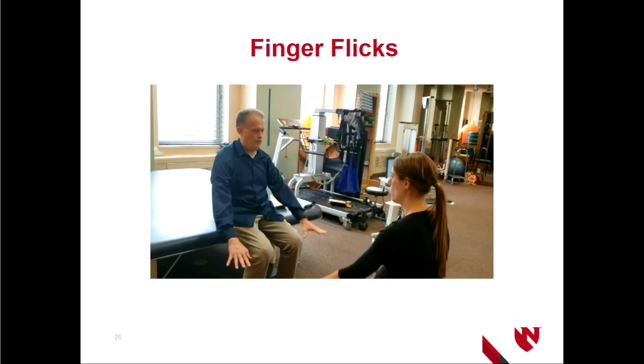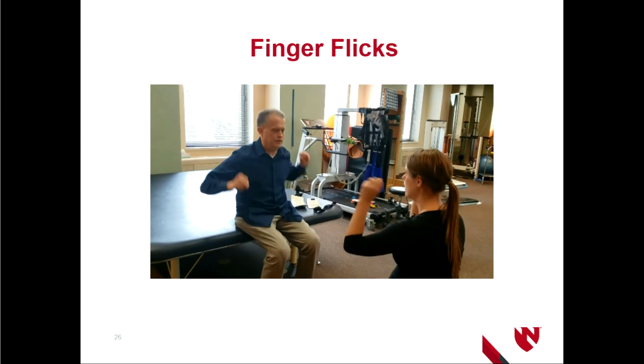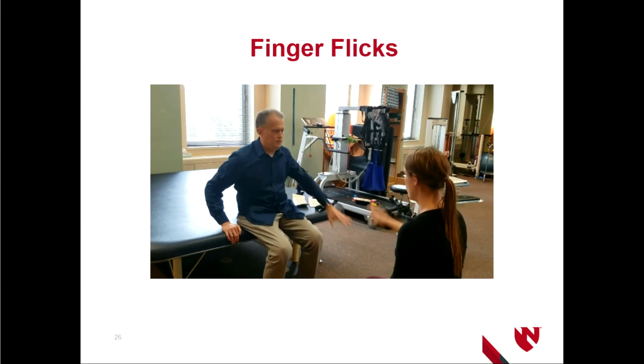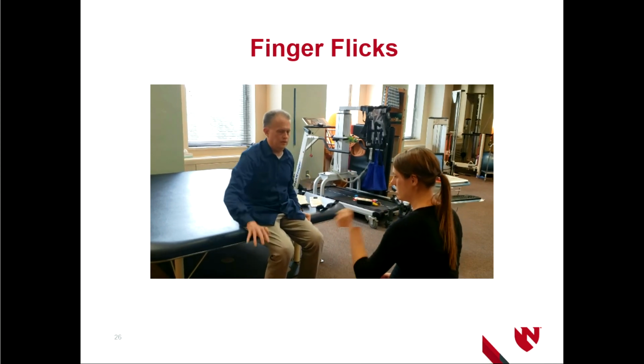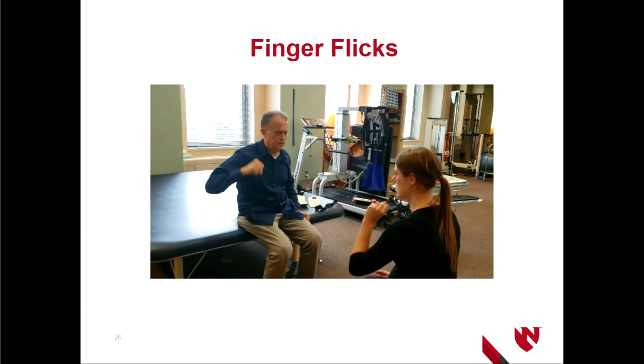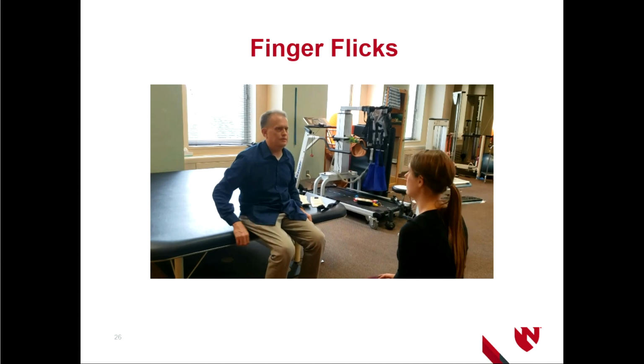And one thing that I really like to emphasize with my clients is focused finger flicks. So this is something that can be incorporated throughout someone's workday. So for this particular client, he was having trouble with the tremor and with the slowed movements in his hands that were making it hard to type and write. So this is an easy exercise that can be done while sitting at a desk during the day, and really emphasizes that focused movement, the high intensity, but down to your hands.